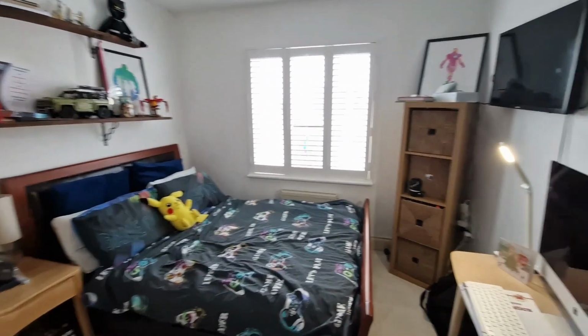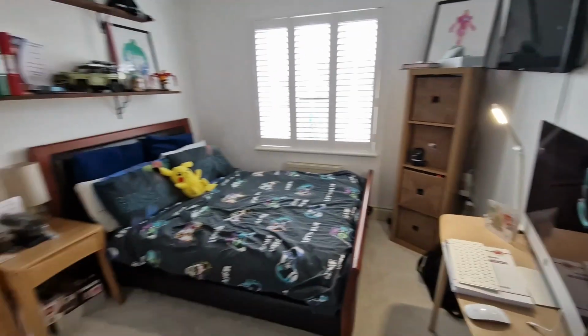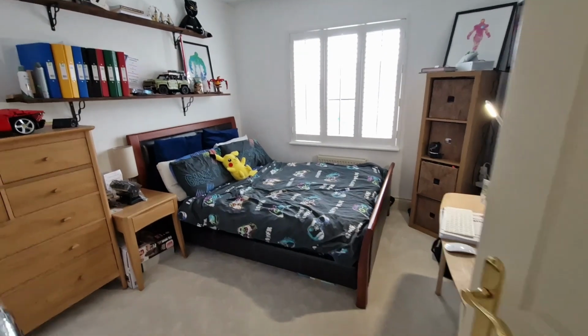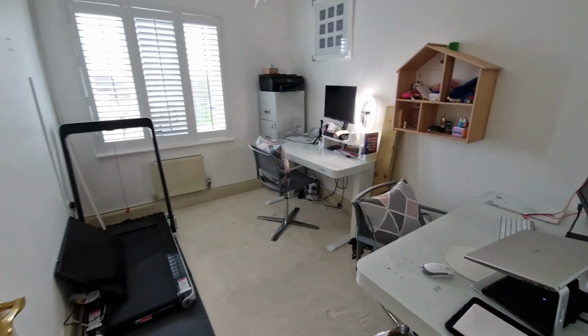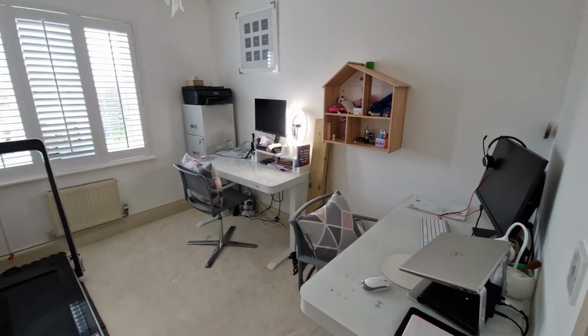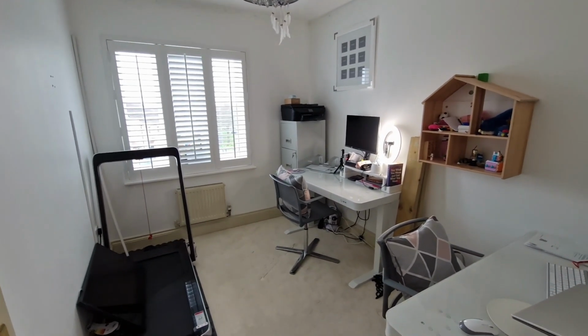Again, you've got the shutters to the front and lots of extra space with the desk and everything in here as well. So really good sized double room for the third. And then last but not least is the 4th bedroom, which is currently set up as a children's workroom and an office space. A really nice place for them to relax, but also easily get a double in here if you wanted.